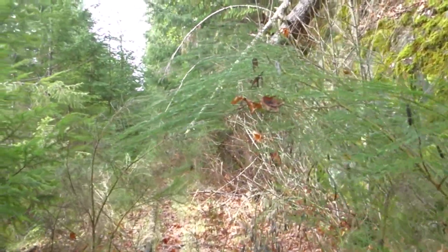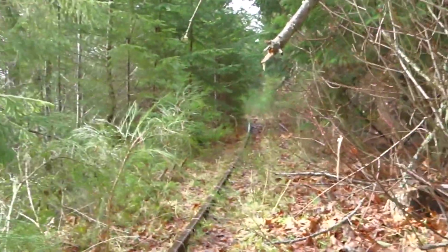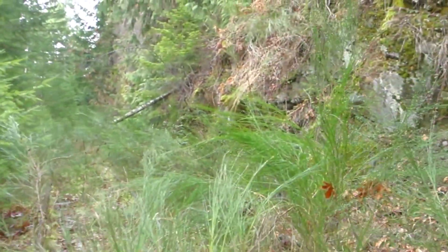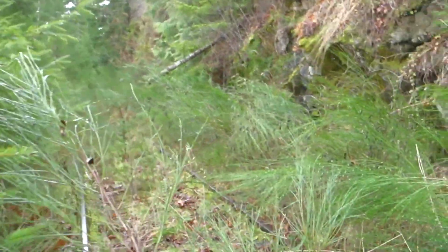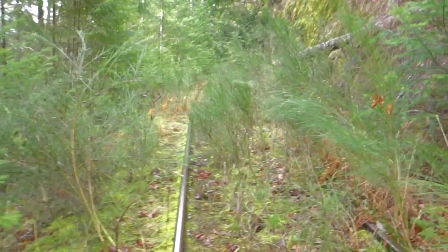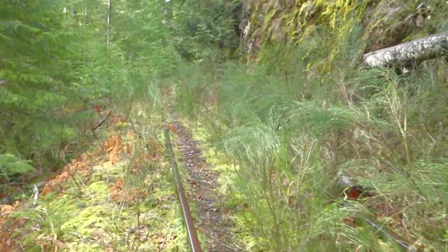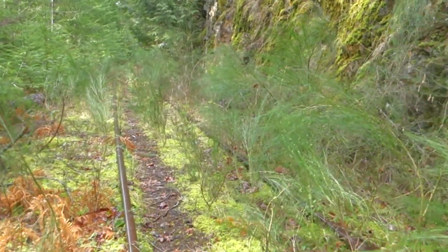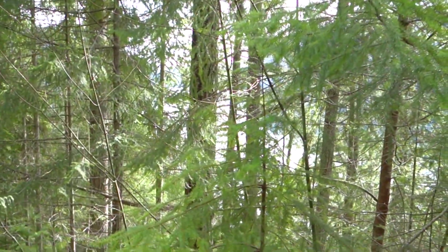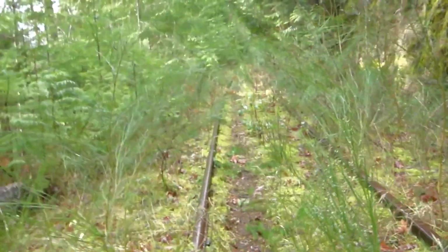Here's a bit of tall broom. He gets pushed down by the snow each winter. I just have to work my way around. And there's a thicker patch coming up. But thankfully, today, the broom is just a short part of my hike. Only about 0.6 of a mile each way. And where I am is above the west end of Cameron Lake. The lake is through there. Sun is glistening on the lake.